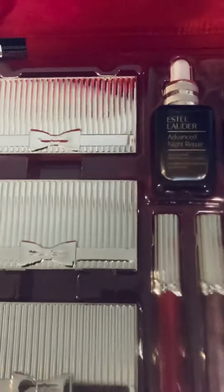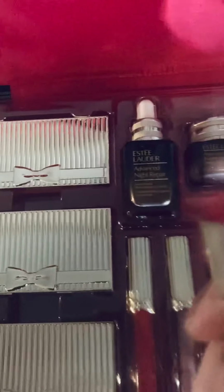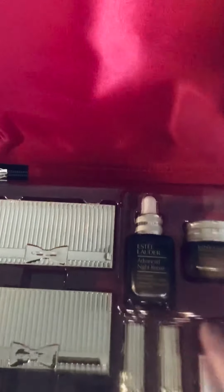Wow, so pretty. Okay, now this is $60. $60 with any full size lipsticks. $60 with any, see it's got the mirror on it. With any purchase. So it's an incredible deal.